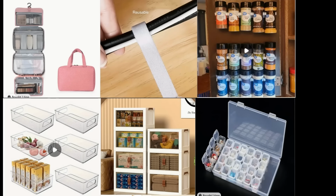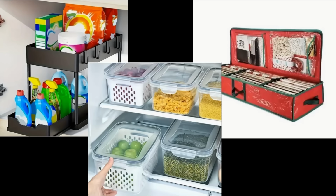Okay. All of that being said, let's get into what I want to talk about today, which is exploring some of these items, telling you my feedback if I think they're worth it or not, showing where else you can buy it if you don't want to work with Temu. So let's dive in. I'm going to be looking at 9 different items today. So here's a quick glimpse at some of those items.